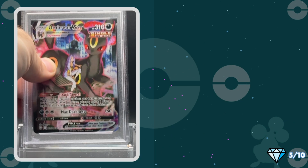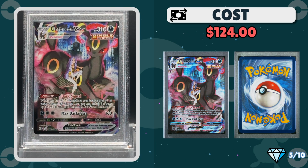Moving on. I said it before, I'll say it again. I'm a big Umbreon fan. This is Umbreon VMAX from Brilliant Stars. I actually cracked this one out of an SGC 10.